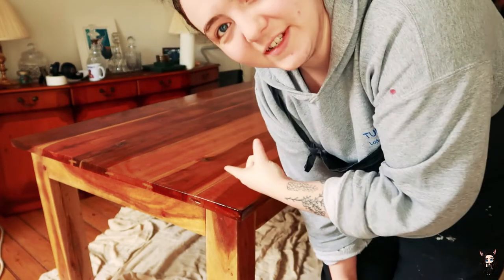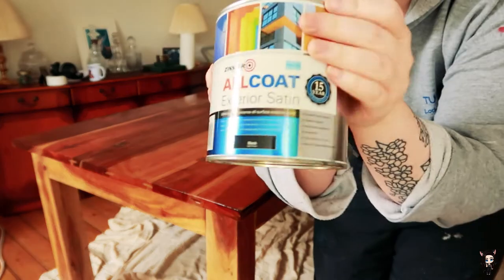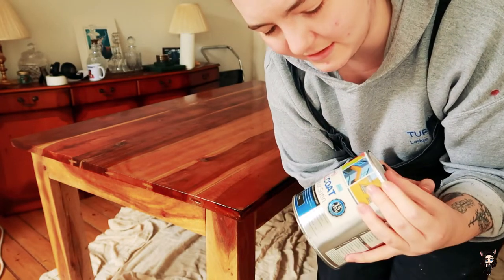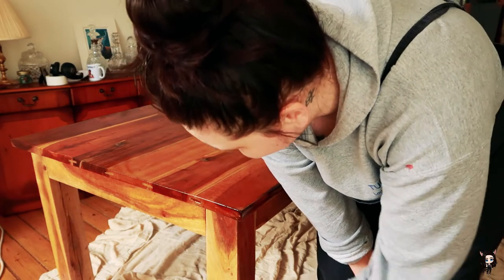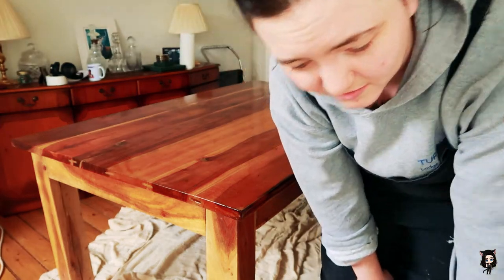Hey there, I'm too lazy to change the angle. So here we go. I've just done coat number two of the varnish. Looks really good. So while that dries, I'm gonna start painting the legs. And I went for this. Yes, it is exterior satin finish paint. But that's because I really want it to be durable, because this table is old and it's gonna take a bit of a kicking. I've got a cat. At some point there will be other pets. People. I don't know. Maybe a rogue bird that flies down the chimney. Not really sure. So anyway, that is what I'm doing.